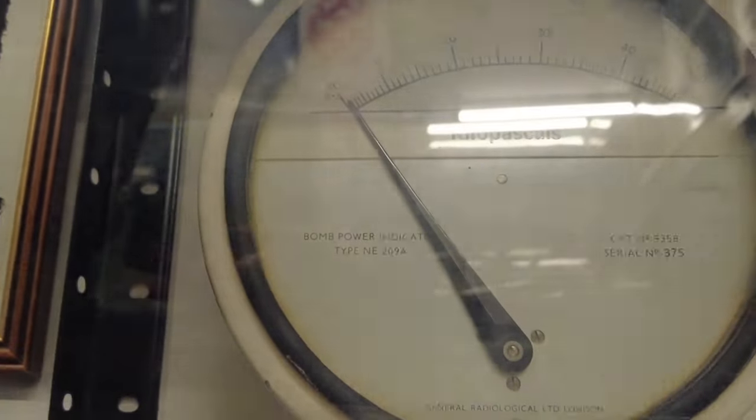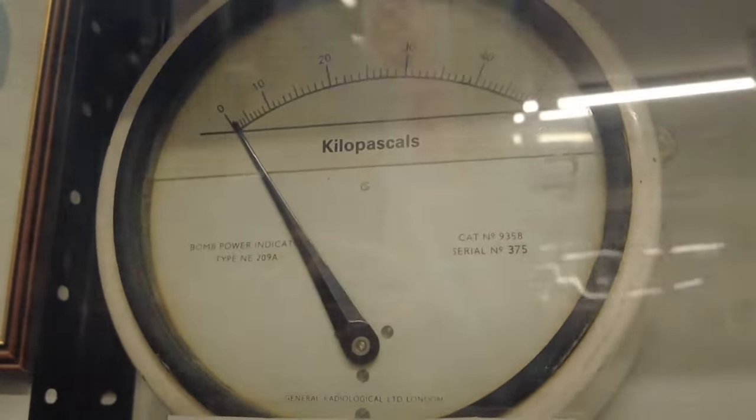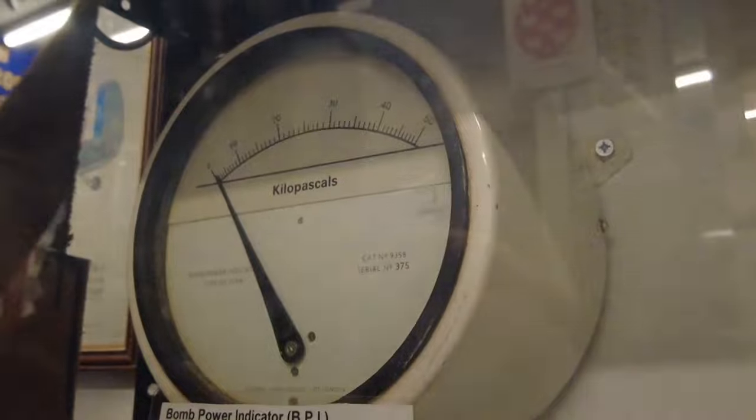So when we've been to the ROC posts, we're always talking about bomb power indicators, but here is the actual instrument from an original post that would have been mounted on the wall. So that's, again, nice to see the actual equipment.